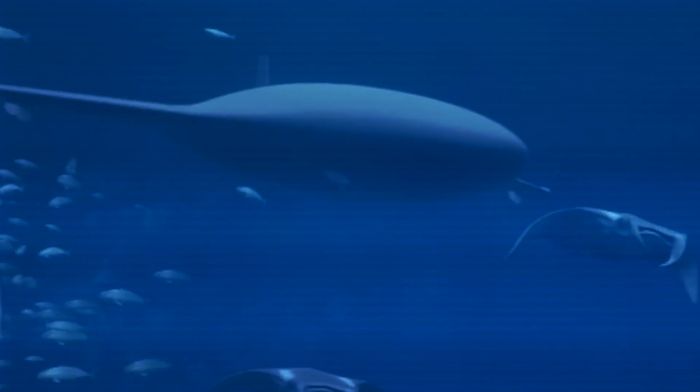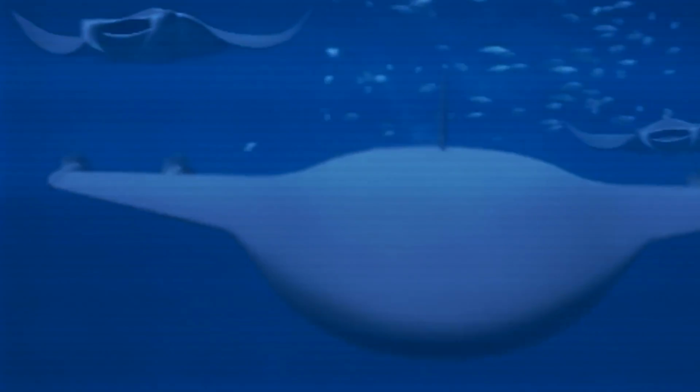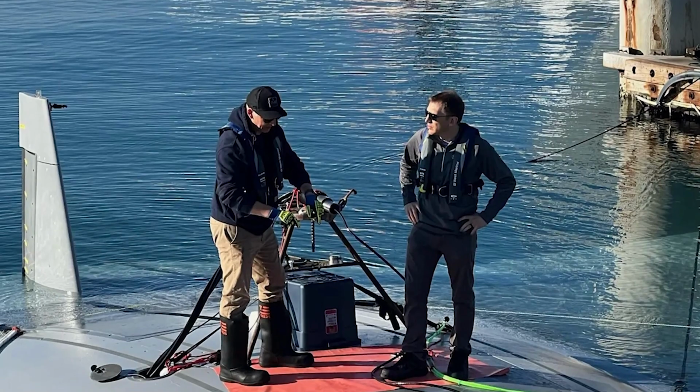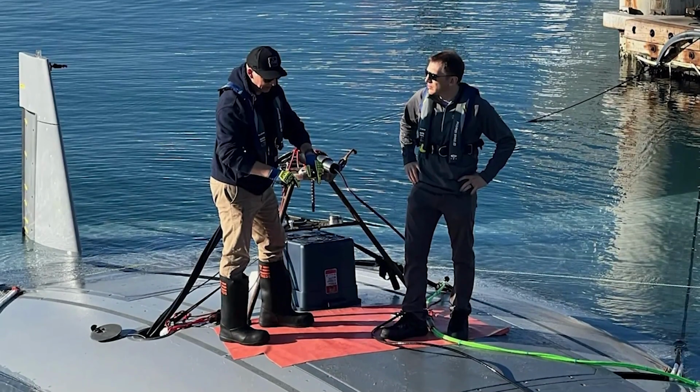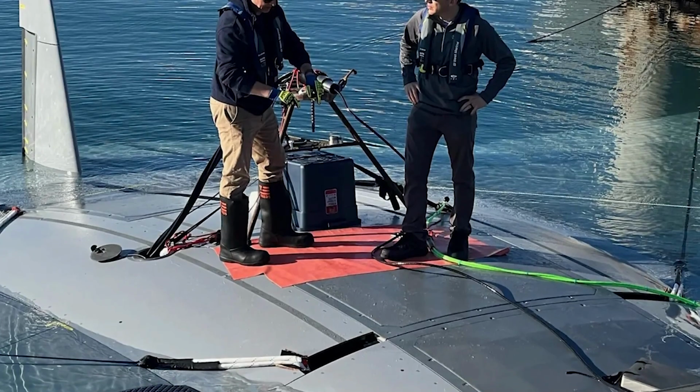Until now, neither Northrop Grumman nor DARPA have provided more details regarding the actual size of Manta Ray. Nonetheless, a picture showing Dr. Kyle Womer and a member of Northrop Grumman standing atop the UUV says a lot, providing more insight about the vehicle's colossal size.